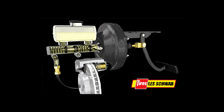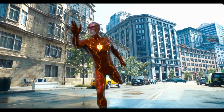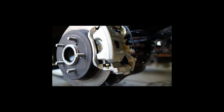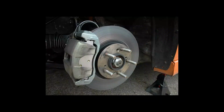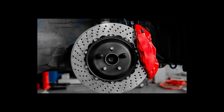So, what are the advantages of using disc brakes? Disc brakes, especially the hydraulic disc brakes, are the superheroes of the braking world. Thanks to some pretty smart tech, these brakes offer the best performance you can get. Whether you're dealing with rain, mud, or just a regular dry day, hydraulic disc brakes stay consistent. They use brake fluid, which means even a light press on the pedal gives you solid, reliable braking, and they last longer than other types of brakes.